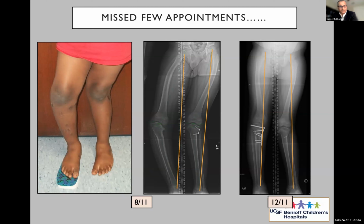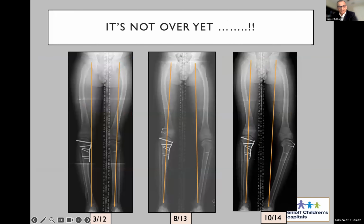So this patient missed a few appointments, came back with a windswept deformity. The right side had recurred severely. The left had overcorrected with a broken screw. So I did my best to do a plateau elevation, got it better, but not great, and just took the hardware out on the left proximal tibia. And you can see what's happening to the mechanical axis. So on the left side, he went from extreme varus to valgus, and now he's drifting back to the midline. And on the right side, his mechanical axis is improving a bit, but not anatomic yet. So it's not over yet.